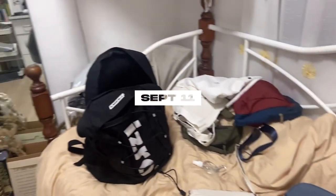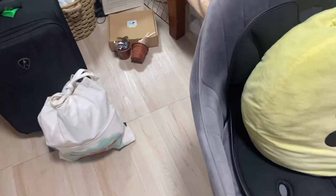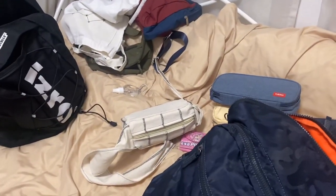Today is my last day at home. And I have a package. As you can see, my room is a mess. I have my luggage and so many other things on the bed. So let's unbox this first. Let's go. I have these two.